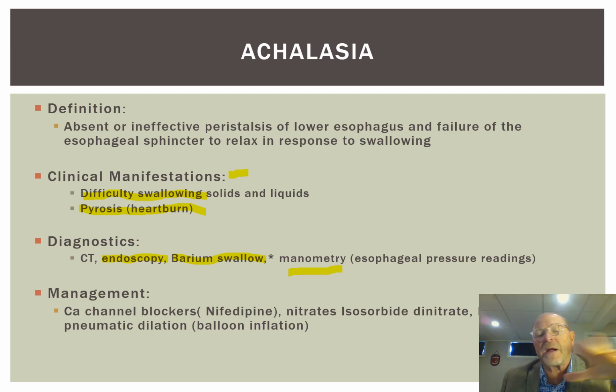Well, we said that the primary concern is that the smooth muscles aren't going to relax in the lower esophageal sphincter, causing trapping of food in the esophagus. So we're going to give medications that are going to relax those smooth muscles. Calcium channel blockers would relax muscle. Nifedipine is an example. You'll see that a lot of times calcium channel blockers are going to end in PINE: amlodipine, nifedipine. Nitrates. Isosorbide dinitrate is the example that would be good for you to remember.